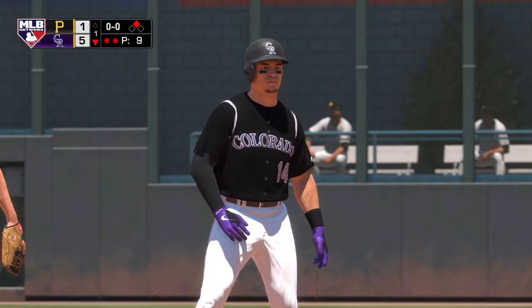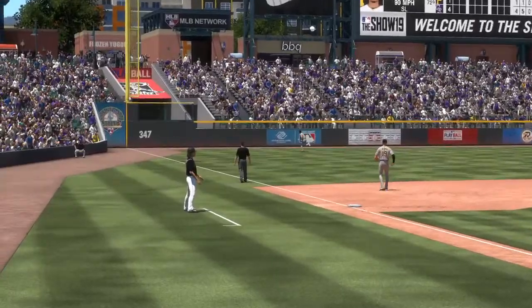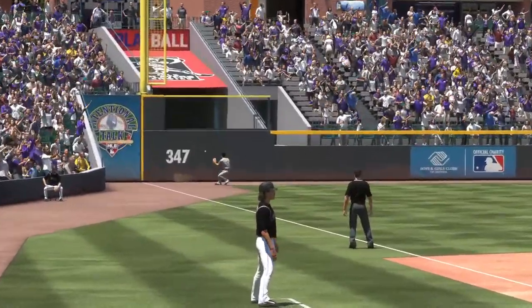Well, this doesn't have the makings of a start he's going to be proud of, does it? He's getting absolutely pounded here in the first inning. And I would think they're not going to let this go on for much longer.